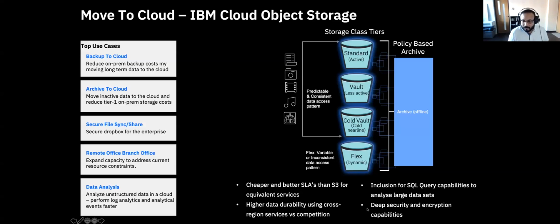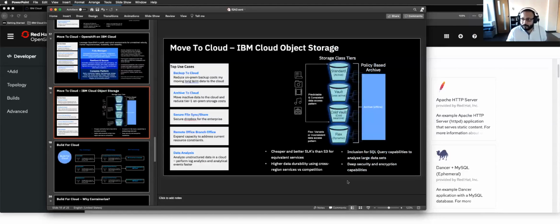Now, some of the key use cases that we see customers look at adopting public cloud object storage technologies for, of course, is they want to reduce their on-prem backup costs. So they want to move some of that on-prem backup environments to the cloud. They may want to archive data for long-term. They may want to move the data for data analytics purposes. And of course, they want to move it to a staging environment in an object storage environment for a cloud migration strategy as well.